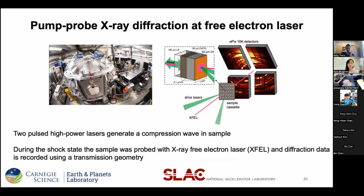And so to address these questions, we did shock experiments at the X-ray free electron laser at what is called the Matter in Extreme Conditions beamline at SLAC. Here I show a schematic of the experimental setup at this facility. Basically we have two high-powered lasers, which can reach a maximum pulse energy of around 80 joules, and they're focused onto our sample. Then the X-ray free electron beam comes in, and we collect diffraction in a transmission geometry where we use a series of detectors positioned about the incident beam in order to get good angular coverage in these experiments.